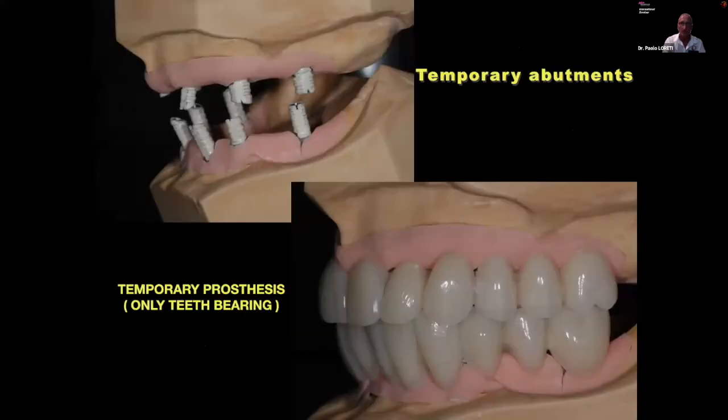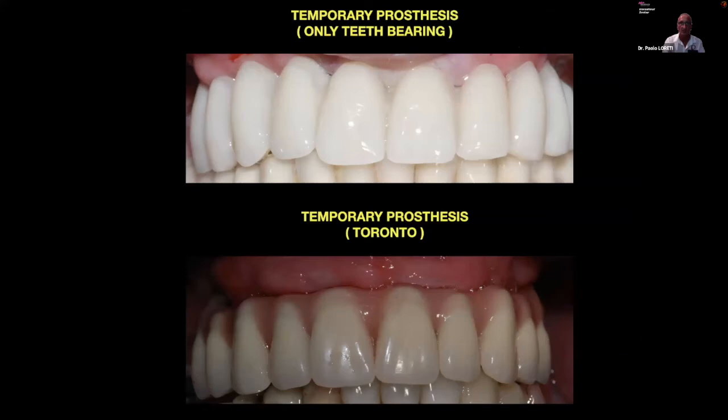On the model, the technician builds the temporary abutments, and on the temporary abutments can build the temporary prosthesis. In these cases, only teeth-bearing prosthesis. There are two types of temporary prosthesis. One type, only teeth-bearing. You can see an example of this on the top of the screen. And a second type, a Toronto temporary prosthesis.